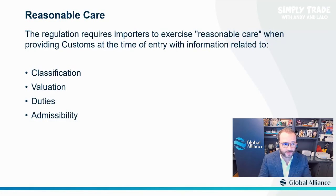From the beginning, of course, reasonable care. Customs asks all importers to exercise what they describe as reasonable care when providing customs any information related to classification, valuation, duties, and admissibility. They define it as reasonable, but I think in practice it goes beyond reasonable, right? It just means to do everything that is necessary to give customs correct and accurate information.